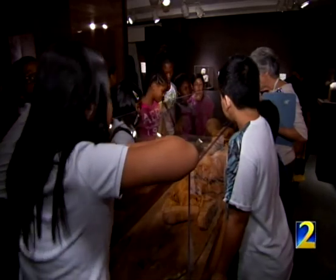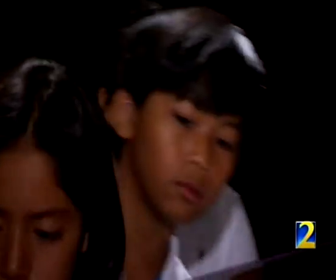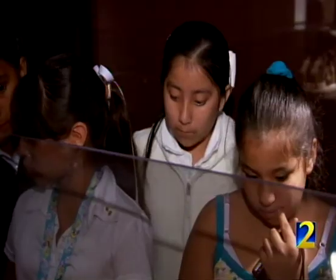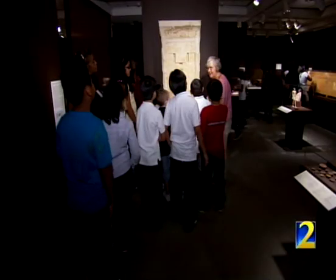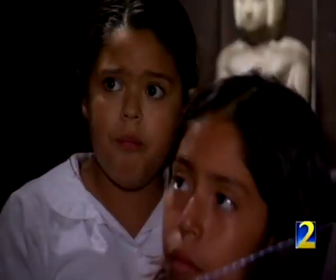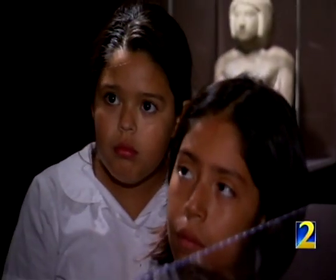It is a qualitatively different experience to stand in front of a 4,000-year-old mummy of a human being and be able to observe it close up on your own time. Horner says seeing these treasures from Egypt's pyramid age may spark a lifelong fascination for some of these students.